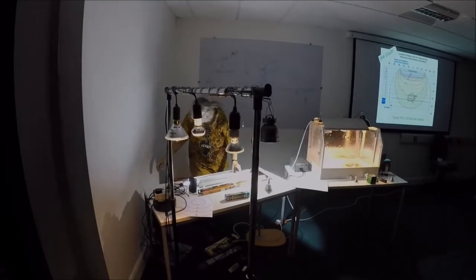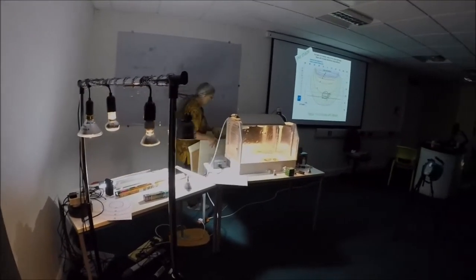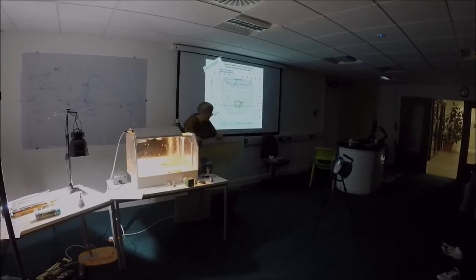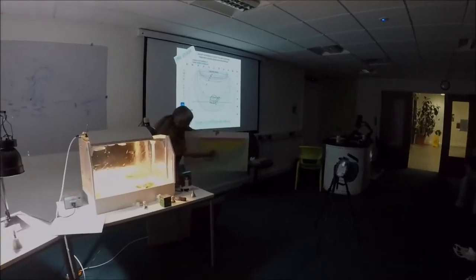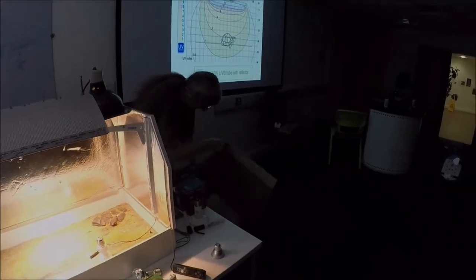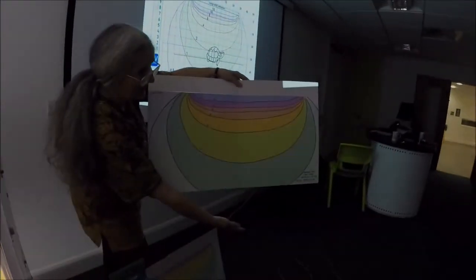And I've done some of these charts. I've actually got the real things here. I used to colour them in, because I was like that. And here's the one with no reflector. That's the same as that one. And you can see it's really low. UV index of 1 is only that far away. Put a reflector on it, and the UV index of 1 is now that far away. Okay?